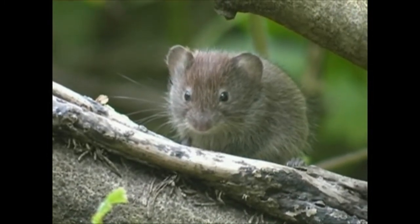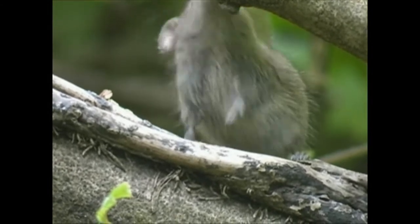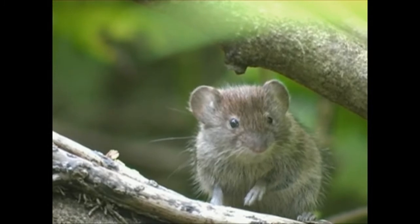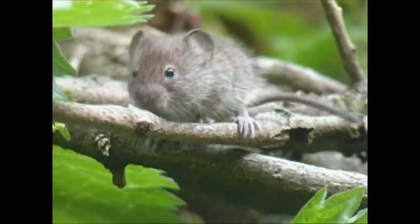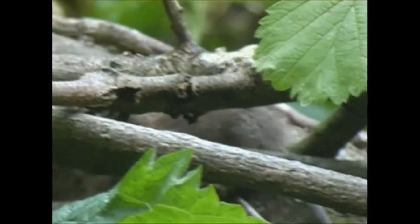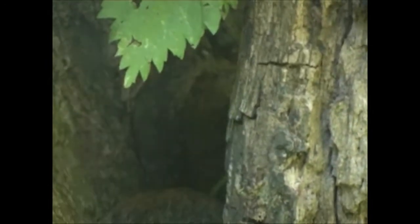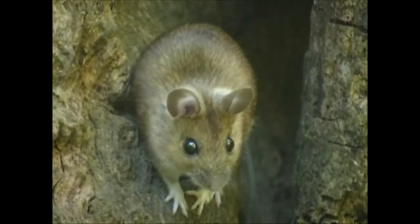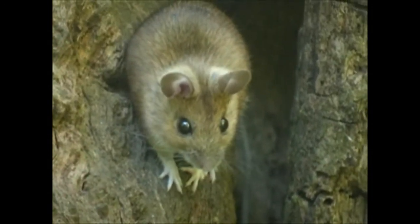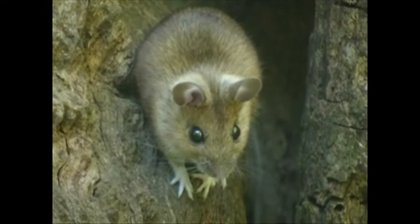Voles are exceptional climbers when they're young. There's no weight to them. Blimey, there's a blooming woodmouse attacking them. It's probably his territory, and I expect he's trying to drive them out. He could do some serious damage to the youngsters, I expect.